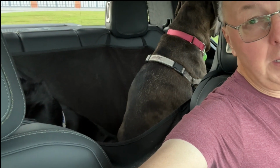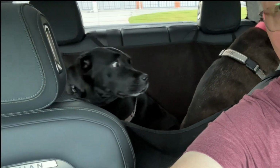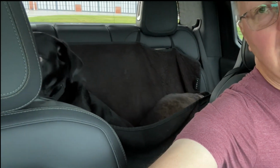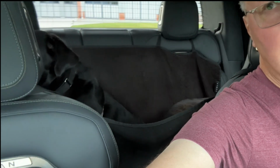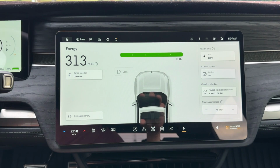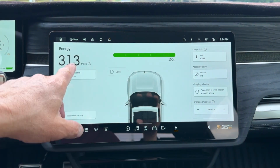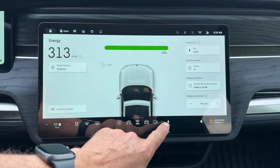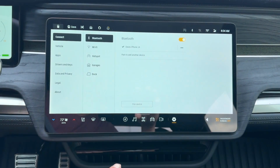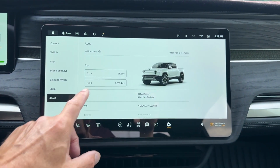And look who we have today. Hank. Hey. Luna. Hank, yeah, Hank's ready for the long ride. Luna's along here as well. Hank, Luna, and I are off to our test, 313 miles. Let's go to here. Let's go to there. Come on, Rivian, move it.